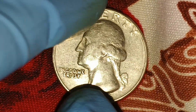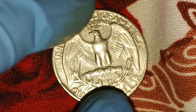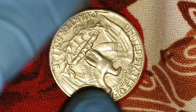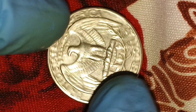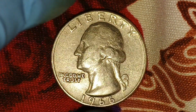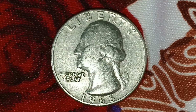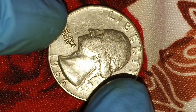So in 1965, a major change was made. The Mint removed silver from dimes and quarters entirely and switched to a copper-nickel-clad composition, which brings us to the year 1966. This was the second year the Washington quarter was produced without any silver. Over 821 million quarters were minted that year, and none of them were supposed to contain a trace of silver. But like many things in coin history, not everything went according to plan.